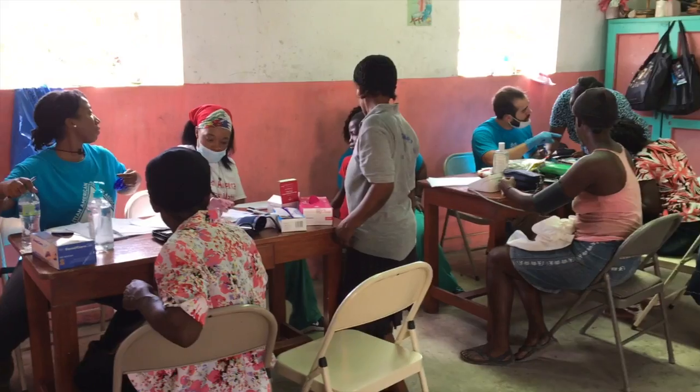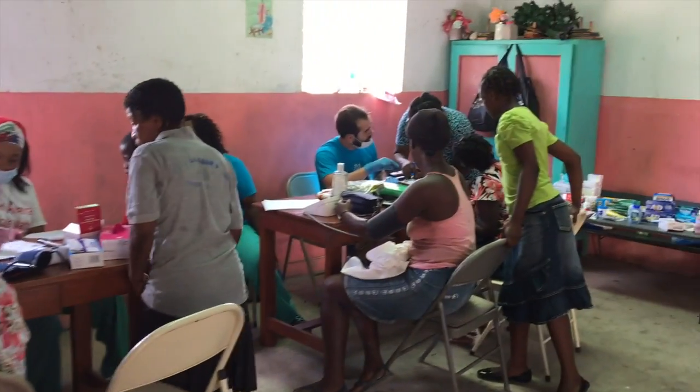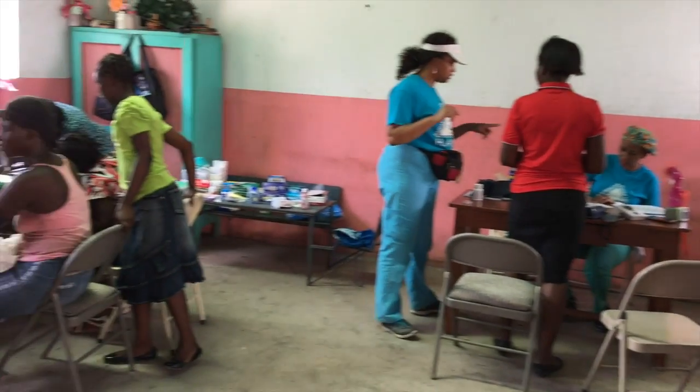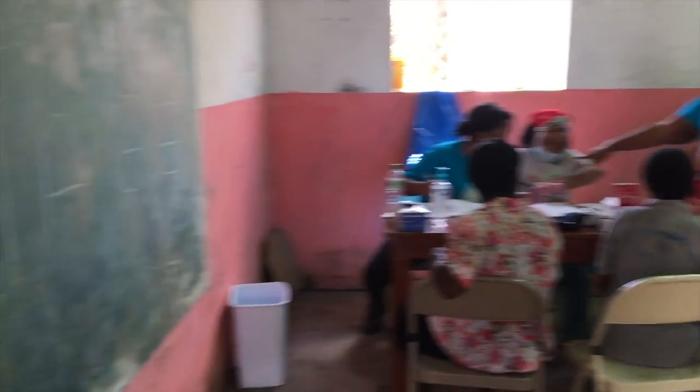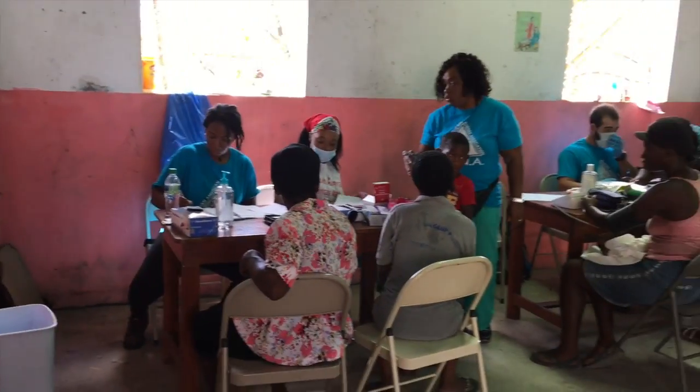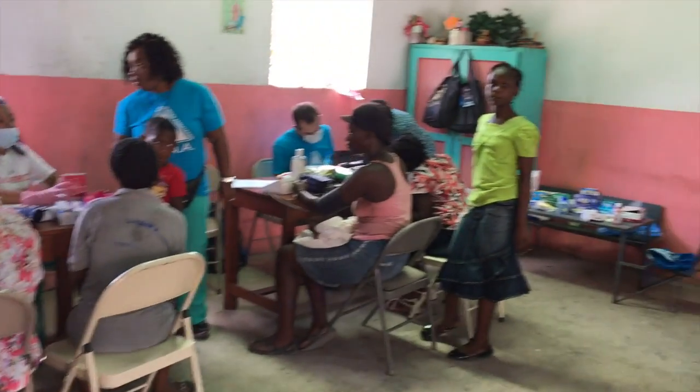Finding their location of where they're going to be stationed for today. We have some emergencies already, people that need to be seen right away. So they come in, they're seen for whatever it is they came here for. This room says triage, as you can see. And they're seeing them one by one or as a family.